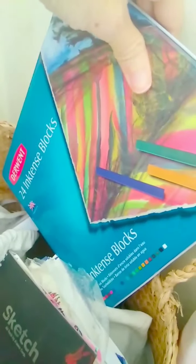I keep all my sketchbooks readily available. They're in this basket, and I also have a little pouch which has all my drawing things inside, so that if I want to go out and do some sketching, I just take this, and that's really easy. And inside, I have paints and some crayons here. And then at home, I use this for Derwent Inktense blocks, which are amazing.